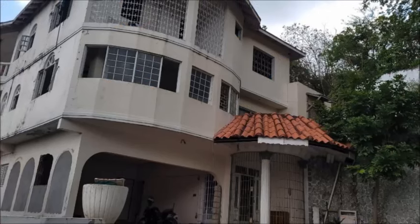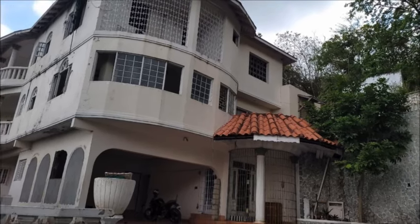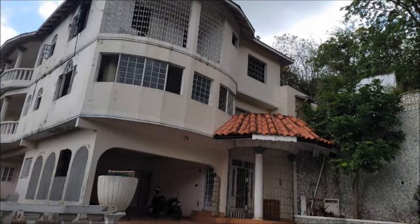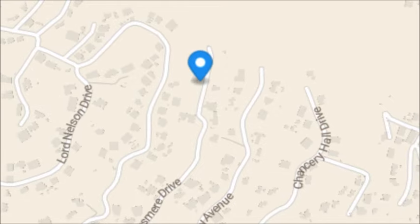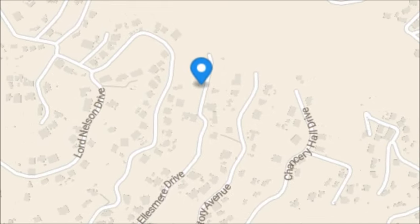We have here a three-story fixer-upper single-family residential property for sale. It comes with five bedrooms and five bathrooms. It is located on Ellesmere Drive in Kingston.